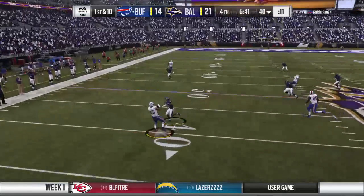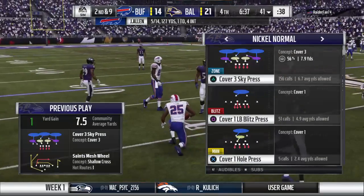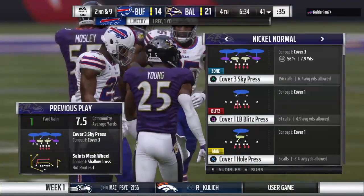Here's Allen on 1st and 10. Throw left side complete. It's McCoy. They'll give him a yard on the play, and it'll be a 2nd down.